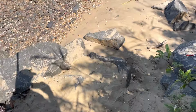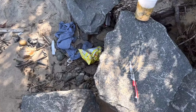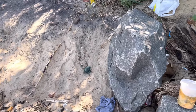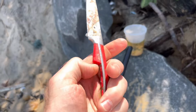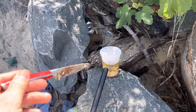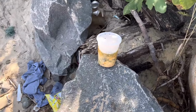Oh my God. And you can see already some knucklehead fishermen left their clams. And of course, a knife that broke, but they decided I'm gonna leave this here anyway. I'll take the knife. Can't fit the clams.